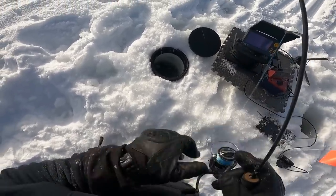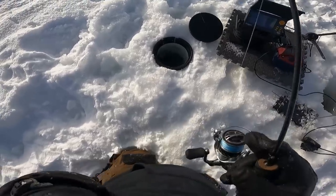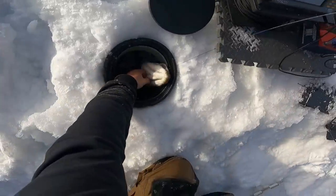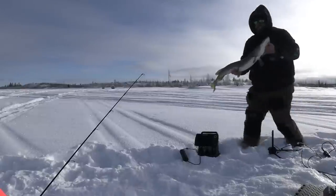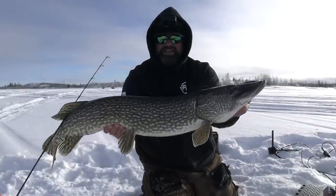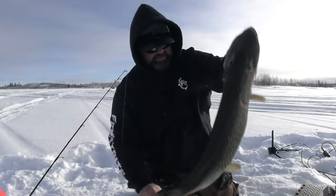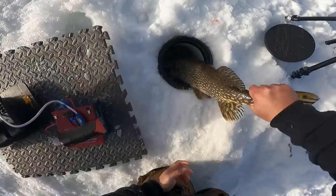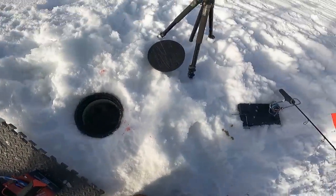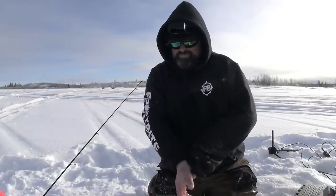Come on up, buddy. Here's my leader. Get ready to grab him here. Oh yeah, that's a good one right there. That's a good one. Okay, well there's a triple header action. I had one, Matt had one, I had two, and Matt had one. Nice fish, probably like a 38 incher. Beautiful, okay. There she goes. Oh, well that was fast pace.